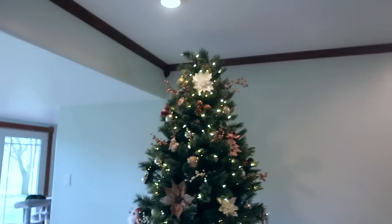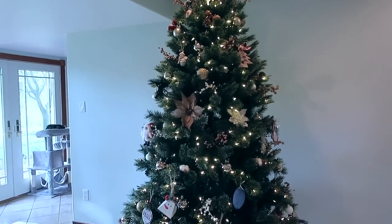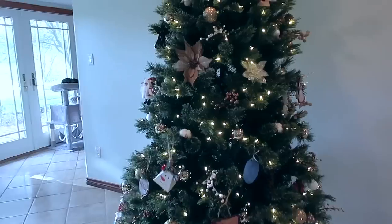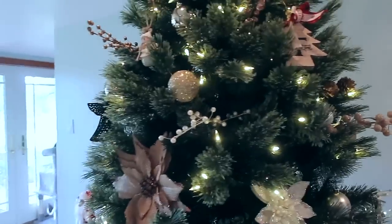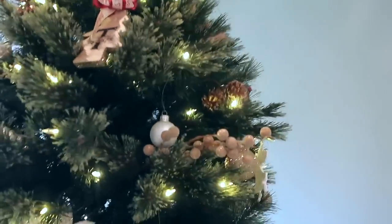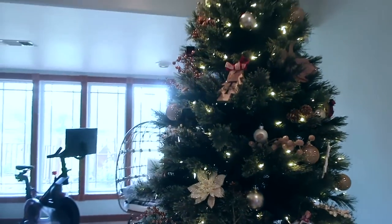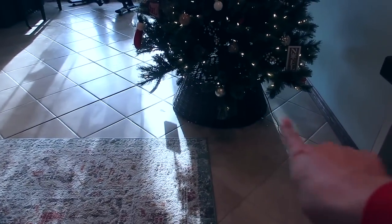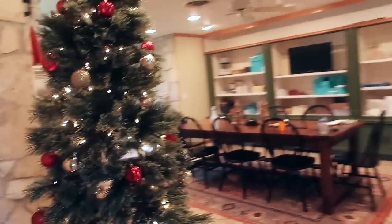All right, so this tree the kids helped us do. It's mainly golds, silvers, browns, and some red, and then some random ornaments. This tree, I will link it. I think it's from Lowe's, and then that part is from Hobby Lobby.